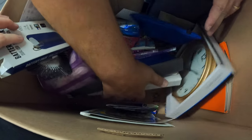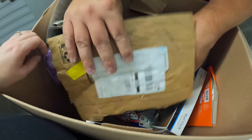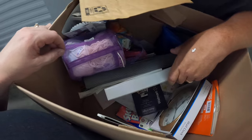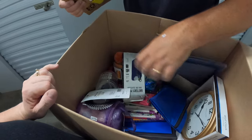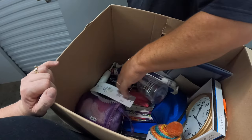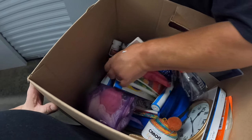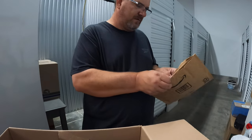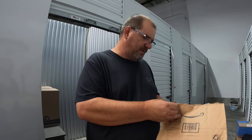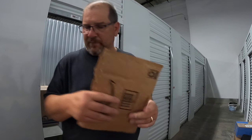File folder, coloring books. There's a Skip-Bo game. Just a lot of coloring books, really. Let's see if there's anything in this paper. Toothbrush. More colored pencils there. Yep, ibuprofen, I think. And in here, if we can get in it. Nothing in there. It's empty.